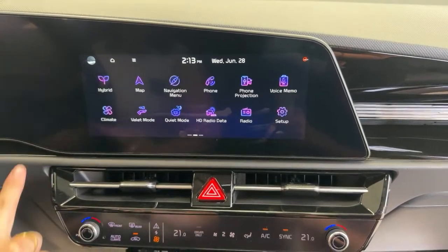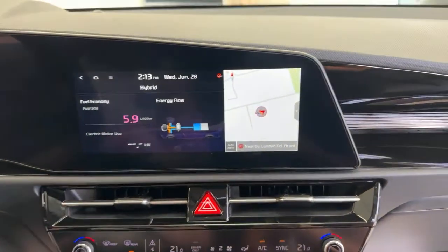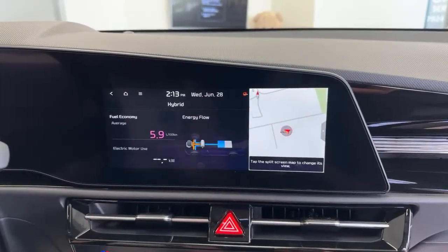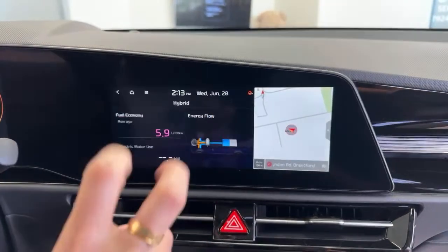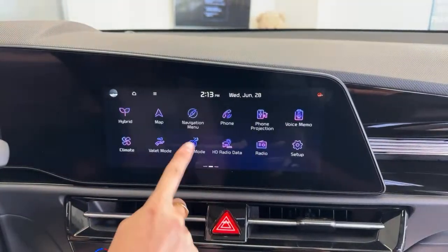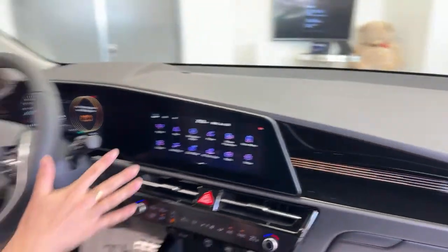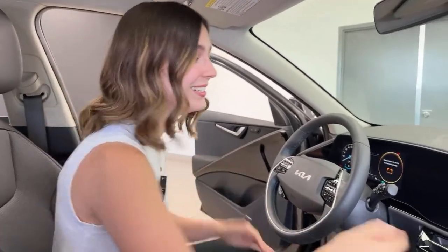The first thing you're going to notice is we do have the hybrid screen. So this is going to show you your energy flow and your fuel economy, and then also the use of the electric motor. It's all going to work together to give you your vehicle stats. You also have quiet mode in this vehicle, which has recently become my favorite feature because it dampens the speakers in the rear. So if you have a sleeping baby in the back like me, it's very nice because I can still listen to my music.